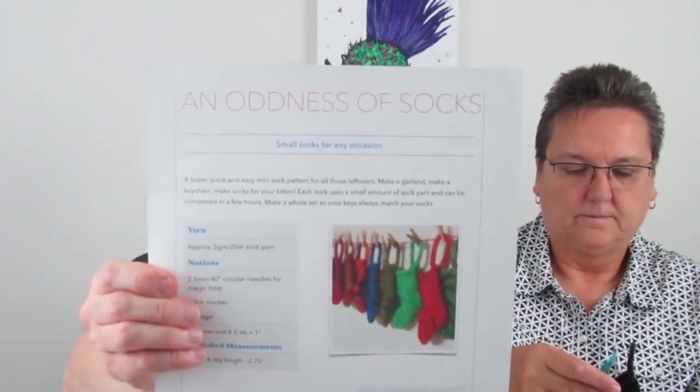All right, this pattern is An Oddness of Socks by Leanne Holmes. I really like the way that it is finished at the top and the loop comes out. It's a paid pattern, so I don't want to say too much, but I really, really like them. They don't take too long to make, and they're cute. They're a great little gift. You know what? I thought you could put a little candy cane or something in there. That'd be a great Christmas idea. Very nice. All right, Sock Fest continues.